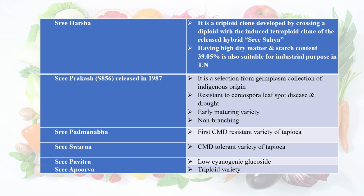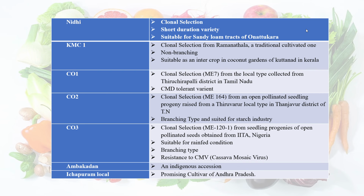Next, Sri Pavitra. Low cyanogenic glucoside, HCN. We see in this Sri Pavitra variety low HCN. Sri Apurva is a triploid variety. Next, Nidhi. Nidhi was developed from KAU, Kerala Agriculture University, and it is a clonal selection. It is a short duration variety suitable for sandy loam soils.